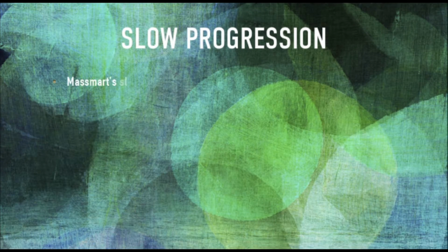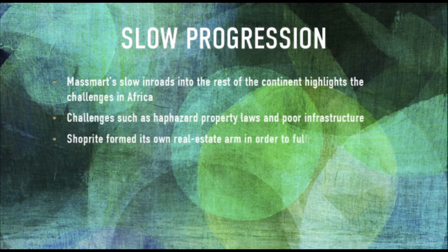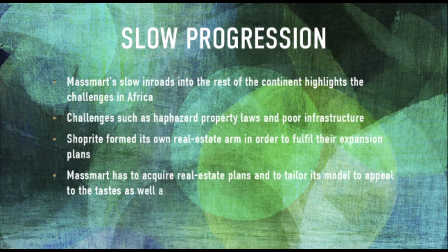Walmart faced an initial struggle in Africa due to a coalition of unions and politicians that opposed their entry due to future job losses or outsourcing. But with both parties finding common ground with certain regulations and criteria, they have the ability to work with Massmart to further their goals in Africa. Massmart's slow inroads into the rest of the continent, touted as the next big growth area, highlight the challenges of doing business in Africa and raise questions about Walmart's goal of rapid expansion abroad.